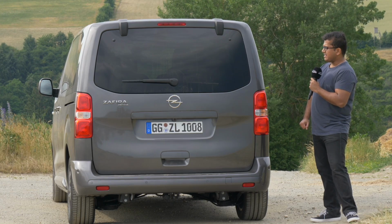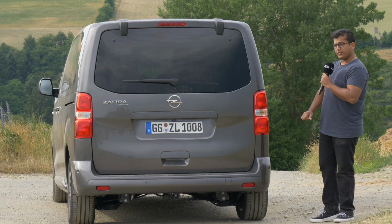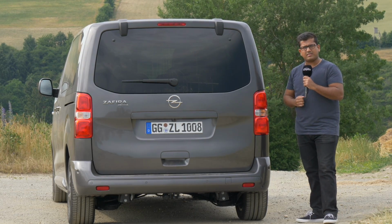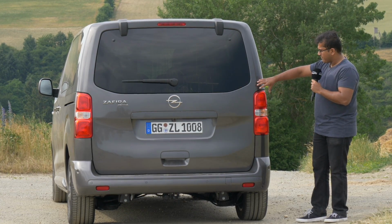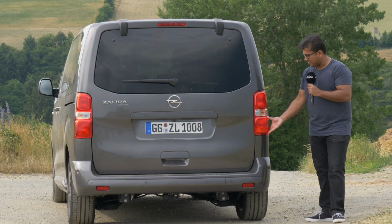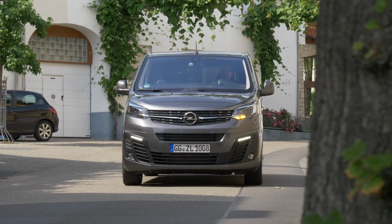The back of the van is, again, very bland as well, I think. But in a way, I think it works for this design. It is very reminiscent of the other MPVs or vans in the segment, like the T6 or the Peugeot Traveller. So very vertical tail lamps, cubic, as you can see, kind of like the ice cubes that we saw up front for the LED lights on the bottom.